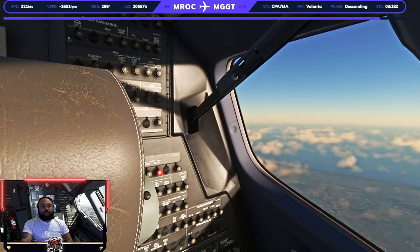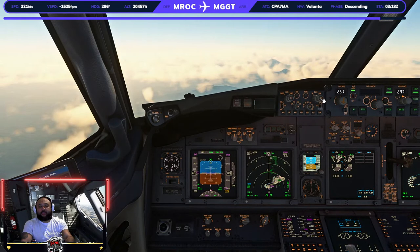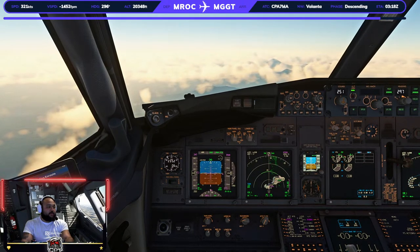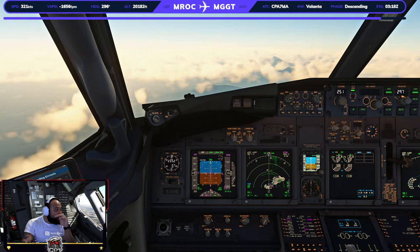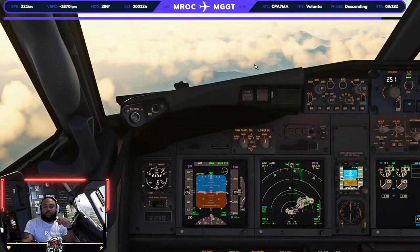Oh, I must not have the option for the window shades. Alright, through standard. The weather is 1021.